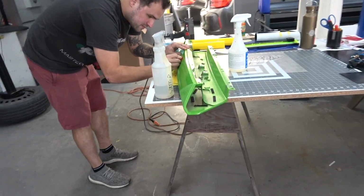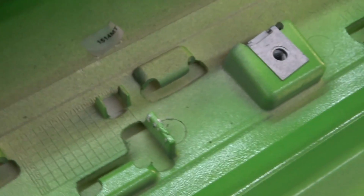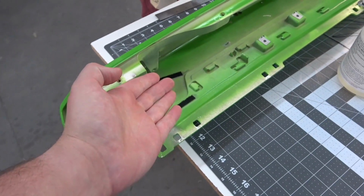I always find it really interesting to see the markings on the underside of OEM parts. So check this out. We've got an etched schedule that has dots for specific dates over on this side. We've got a plus and minus for who knows what reason. And then all of this Velcro, and all of that is from Italy.